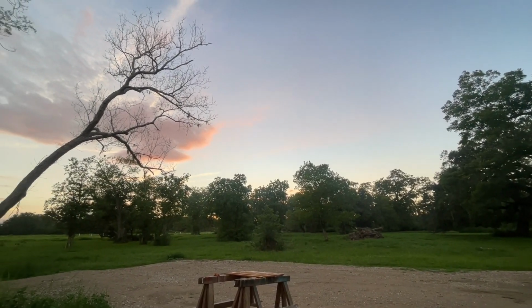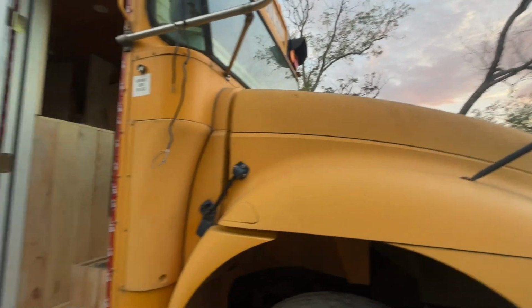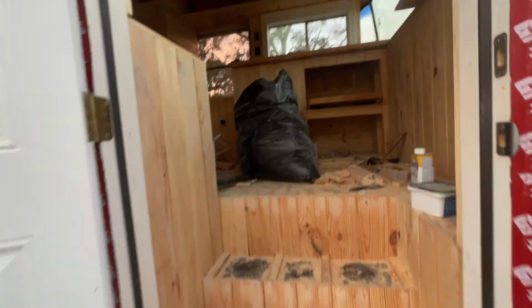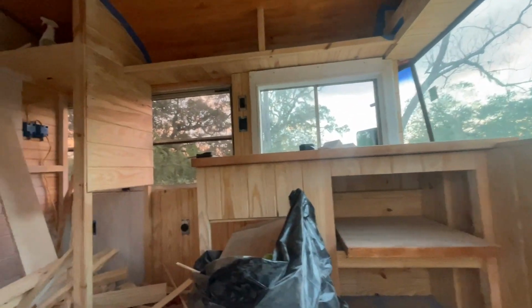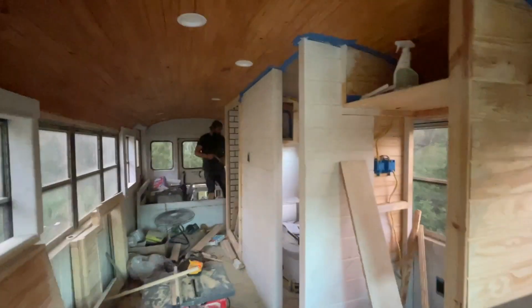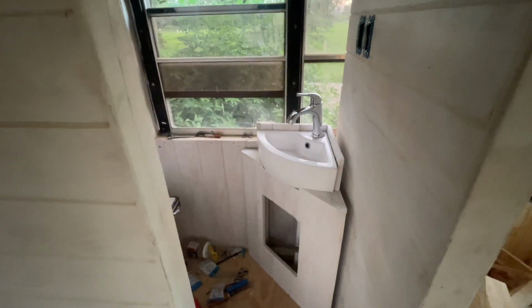Guys, that sun is going away, but it did come out for a little bit today, and we were very, very grateful for that. Shane has been hard at work all day long. Let's see what kind of progress he made in here. Hello. Hello. Dark in here, huh? It is dark. You can barely see.